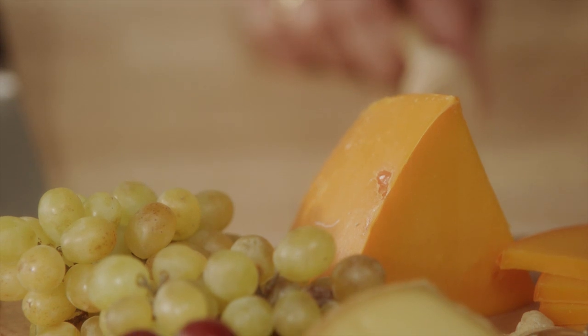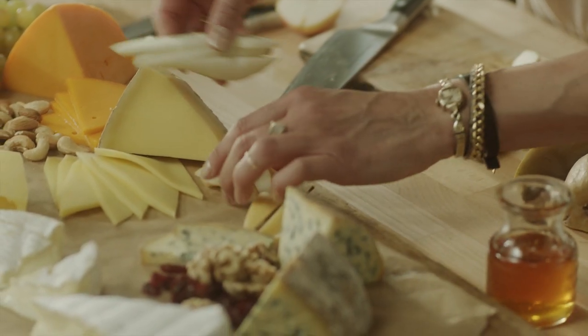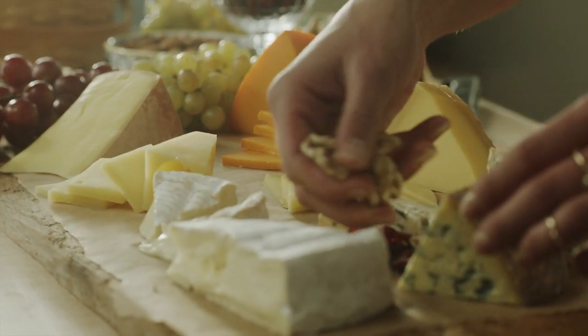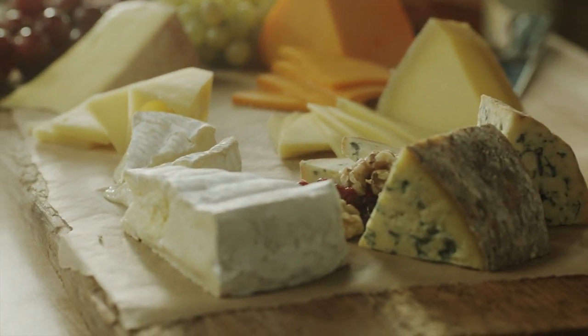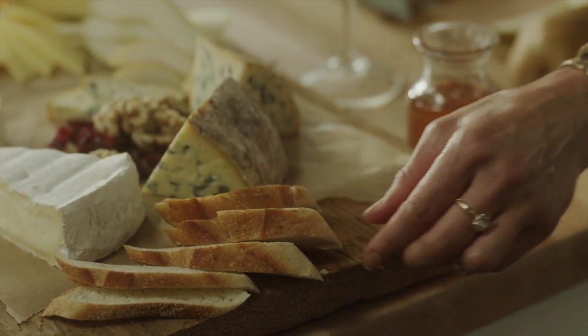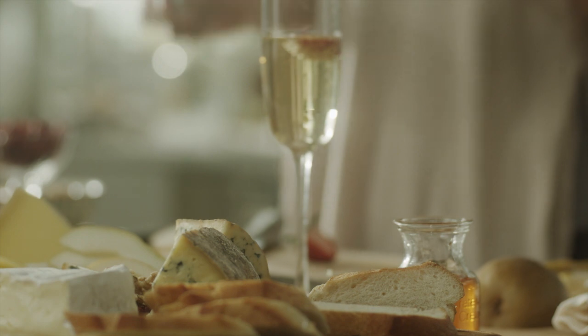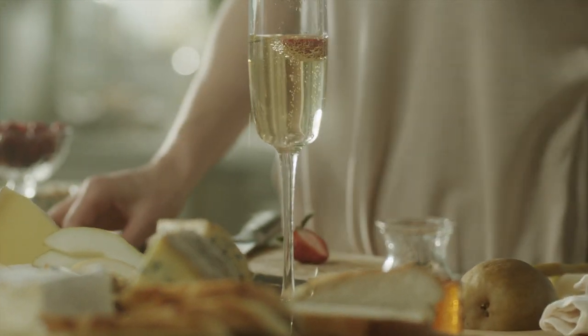Then I laid out some fresh fruit. Pears and apples, I always say, are the best. They go really well with any cheese board. And then I love adding some nuts to the board. I slice some French bread, and I just add that on the side. And I'm head over heels with pairing wines, sparklings, champagne, you name it.